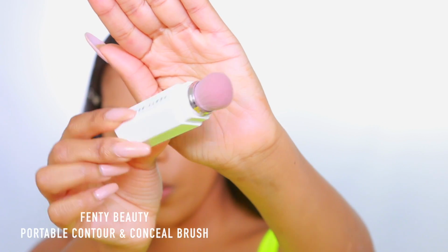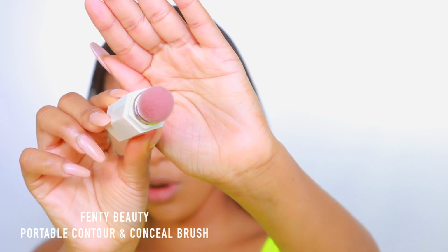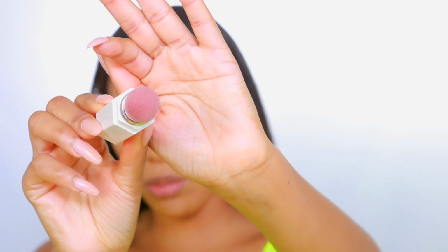So I'm gonna go in with the contour and concealer brush. I personally don't like using a brush for my concealer, but I do like going in with a brush for my contour and then going back in with a sponge. So let's see how this brush works. I'm just gonna brush this upwards.